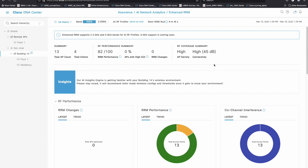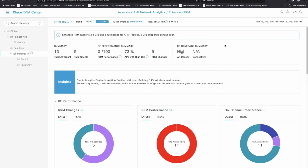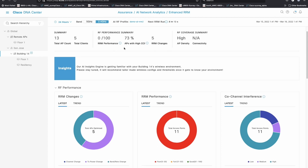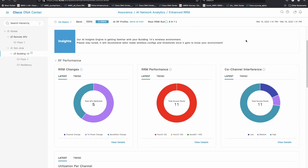And then it gives me a quick summary of my RF coverage, where my AP density is very high, and my connectivity, which is a signal to noise ratio score, the average of the clients operating under that network. 5 gigahertz always looks great. 2.4 gigahertz should be no surprise to anybody here. We're going to work with this as a bad example. Right below the hero bar, we've got 0% health on here. Can anybody guess why? We'll just go figure it out.